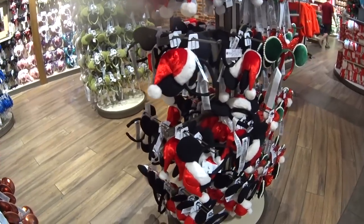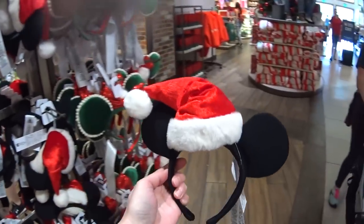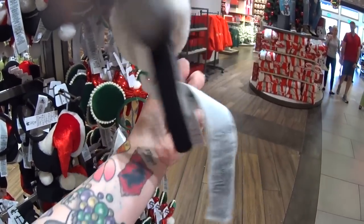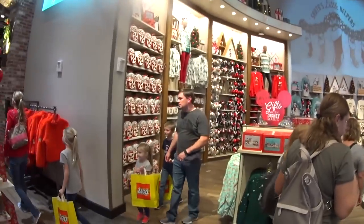New Mickey Christmas ears. Oh my gosh, I love these because I love Santa. Oh, it's a Santa hat just sitting on his ears. It is so traditional and classic Disney Christmas to me. They're $34.99, I suppose. They're here on this rack. This is the Christmas section, you guys.